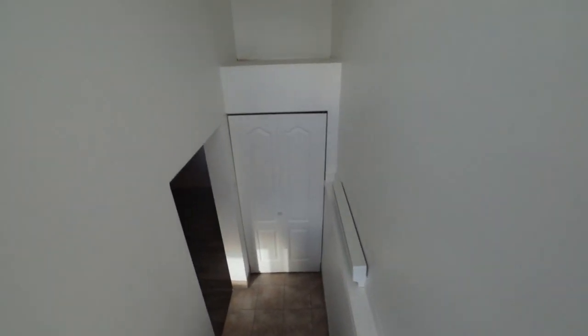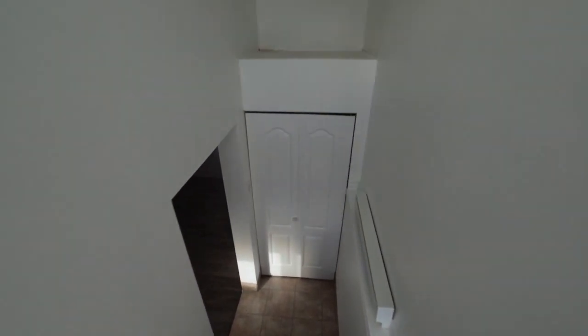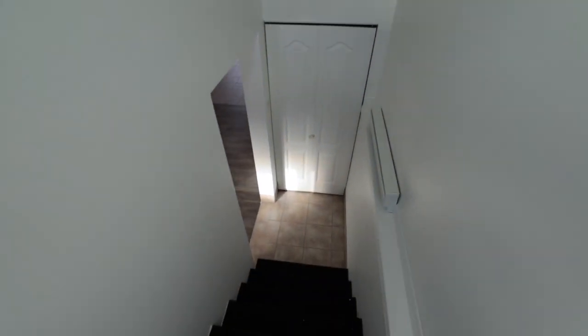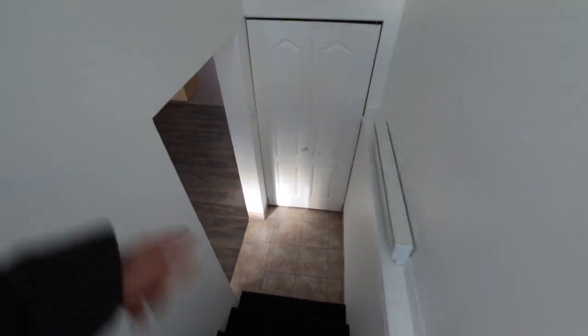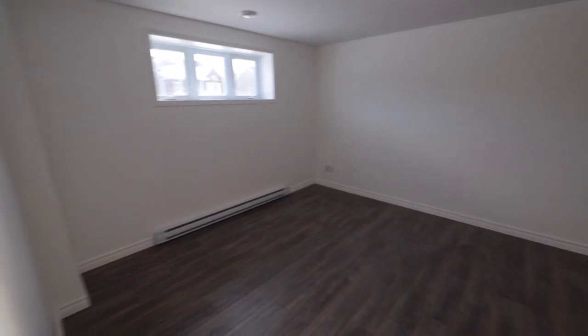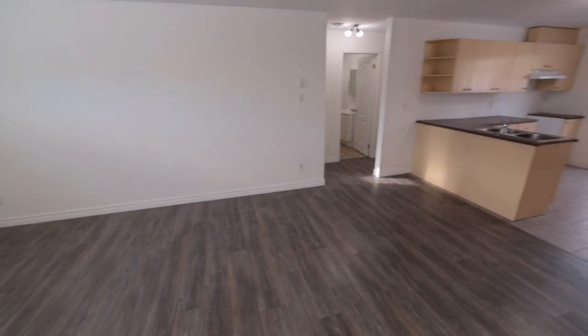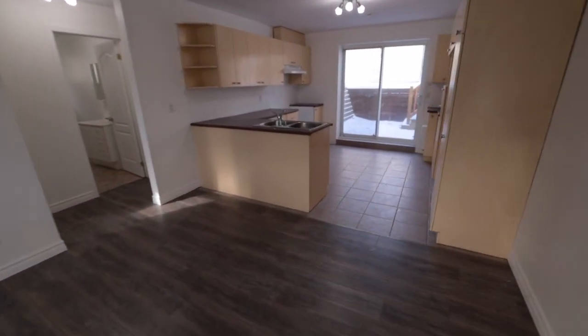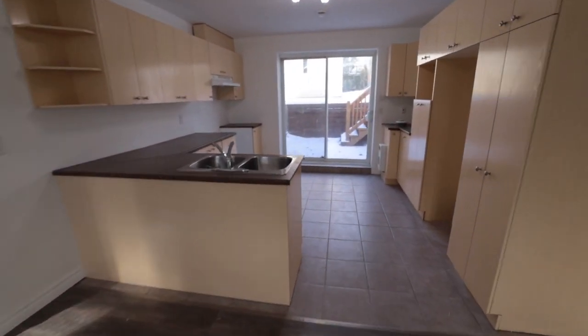So this apartment, come in the door here, just off of the driveway on the right hand side. There are 1, 2, 3, 4, 5, 6, 7 steps down. Nice closet space here. Okay, at the bottom of the steps, we turn left, and there we have it, a living room. Nice spacious living room area, dining area here, and a nice, very spacious kitchen.